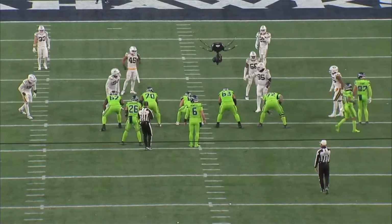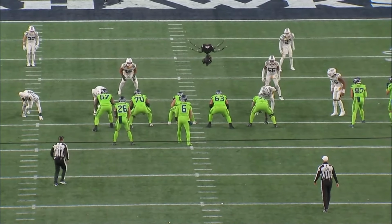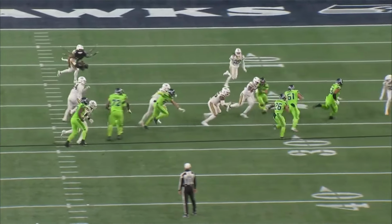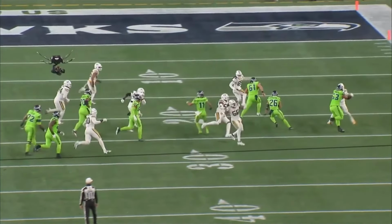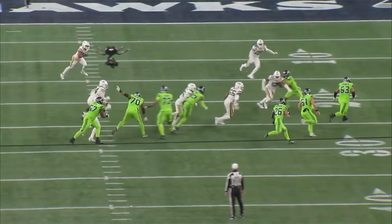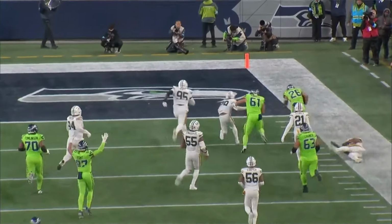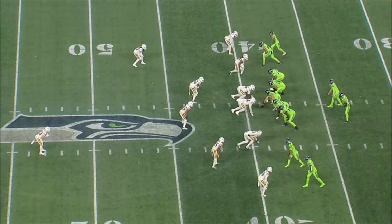So looking at the same play just from the other angle, you see those 2 pullers getting out in front. Cooper getting blocked by a slot receiver there. JSN, nice seal. And then you've got McKinney frustrated because he's being blocked by an offensive lineman. And an easy touchdown for the Seahawks.